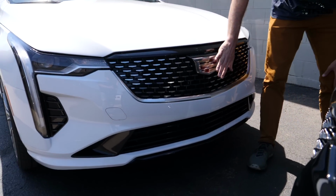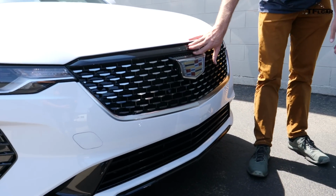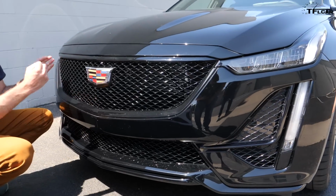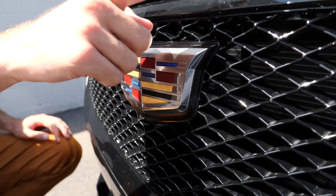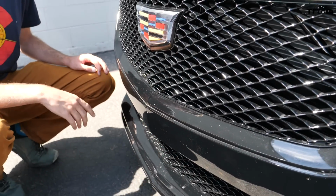Now the Premium Luxury's got some chrome, it's got some sparkle on the front here, big menacing Cadillac logo there. The CT5 V-Series, it's all blacked out. It is so rad looking. I love this mesh grille. You do have a pop of color here with the Cadillac emblem, but you'll notice the grille surround is blacked out, all the front fascia completely blacked out.